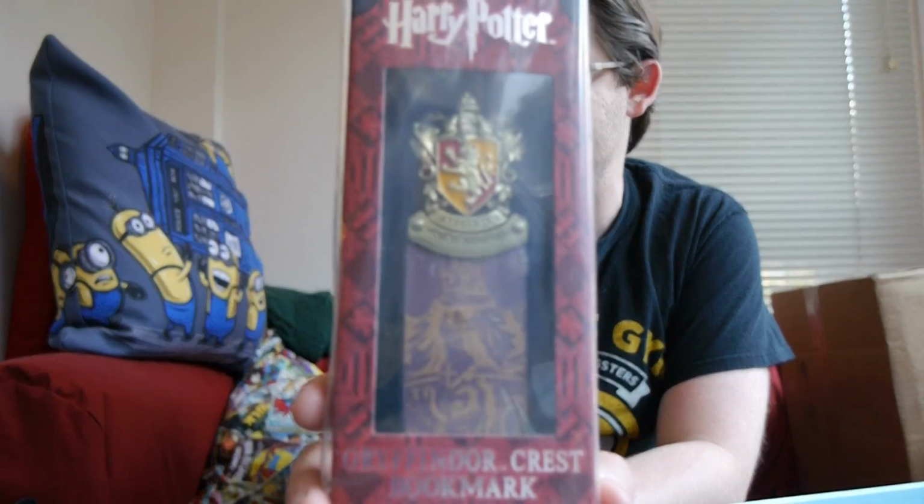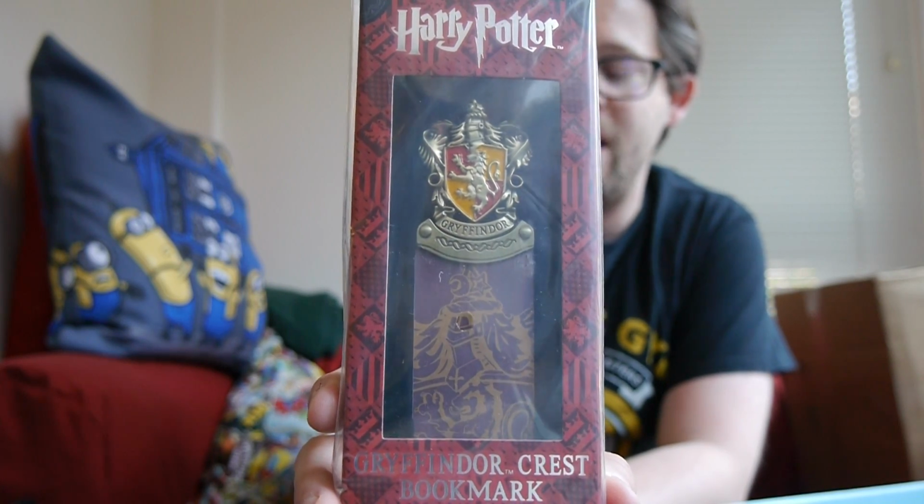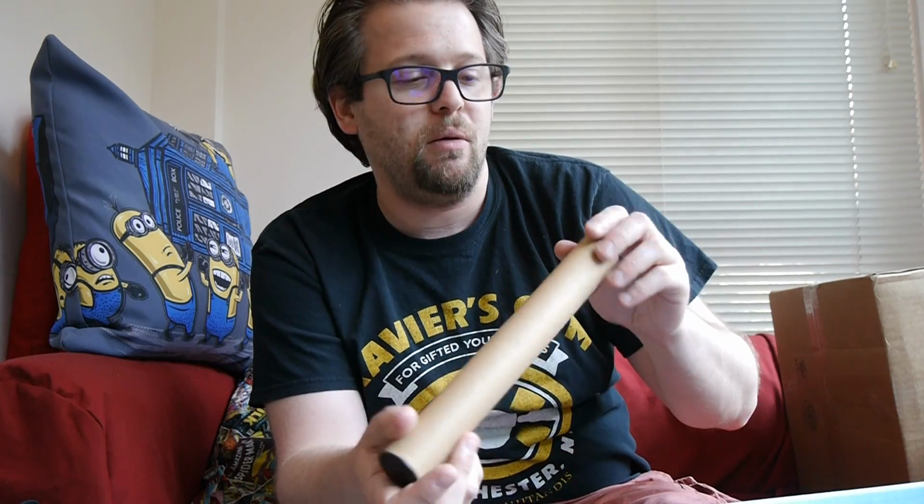Alright, next we have a Harry Potter item. This is a Gryffindor crest bookmark. Now, I've said on many, many, many of these videos, I am not a fan of Harry Potter. I don't really enjoy the books. I definitely don't enjoy the films. So this is not really for me. But it's a bookmark, and if you're a fan of Harry Potter, I'm sure you're going to love it. Let's see what else we got here.